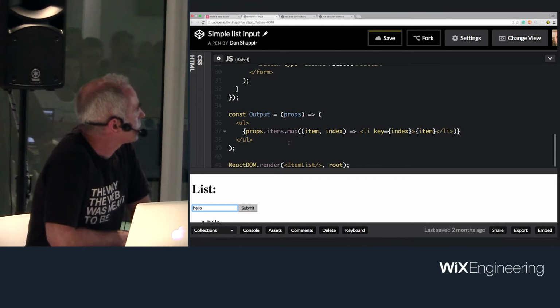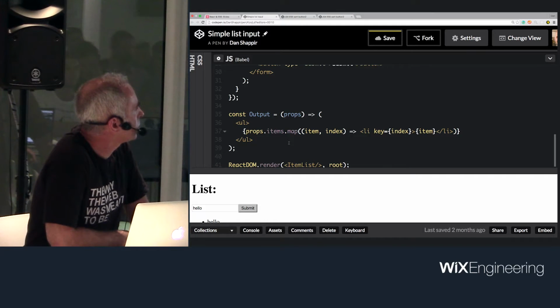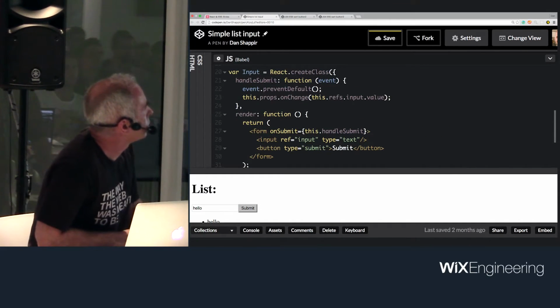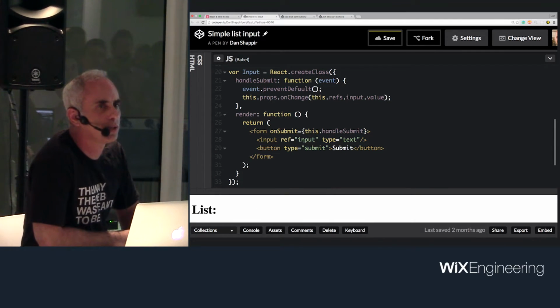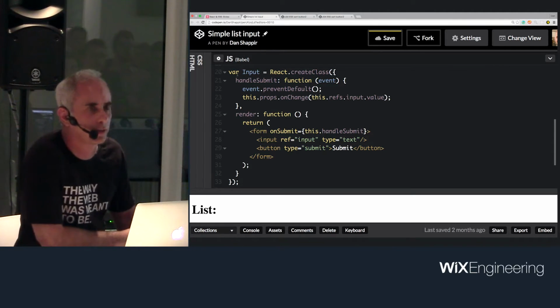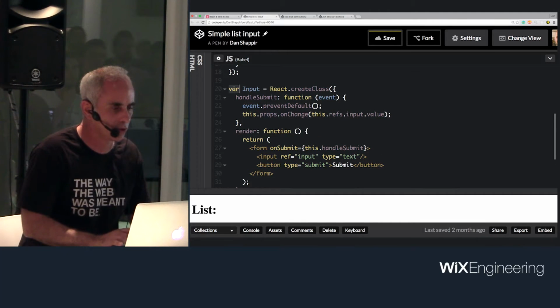So here's the ES6 equivalent of the previous component that we had using createClass. Now let's look at this one. This one also really wants to be a stateless functional component because it doesn't have state, but it does use this, not only for props but also for refs. So I'll show you in a second how I can get rid of that. Let's start turning this into a stateless functional component.